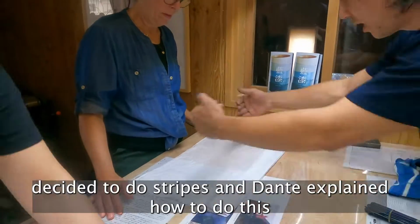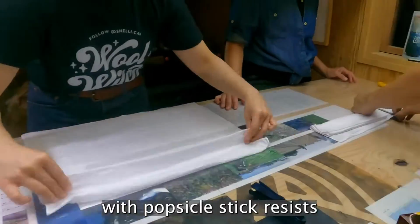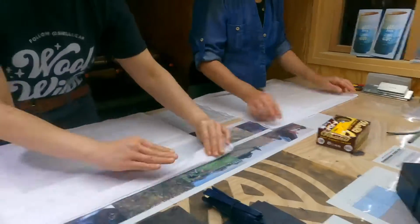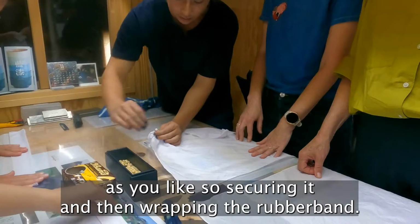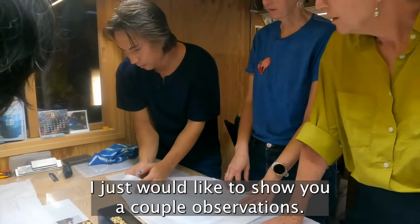Some of our group decided to do stripes, and Dante explained how to do this with popsicle stick resists. Taking one, two, as many as you'd like, securing it, and then wrapping the rubber band. I just would like to show you a couple observations.